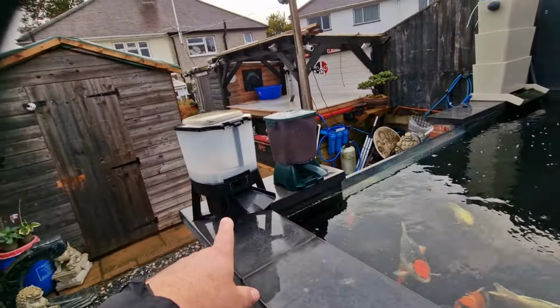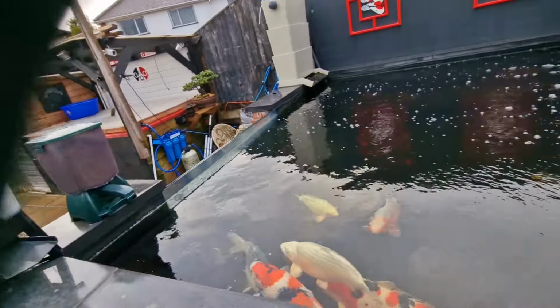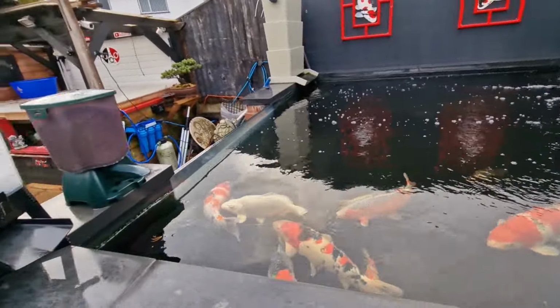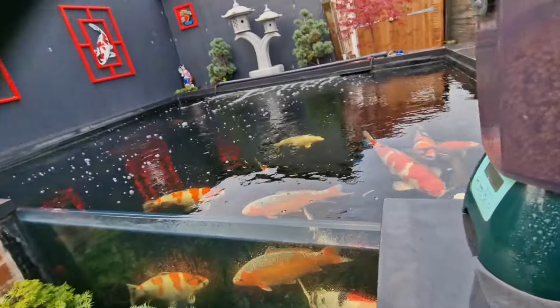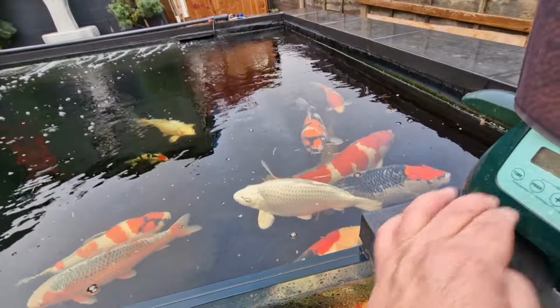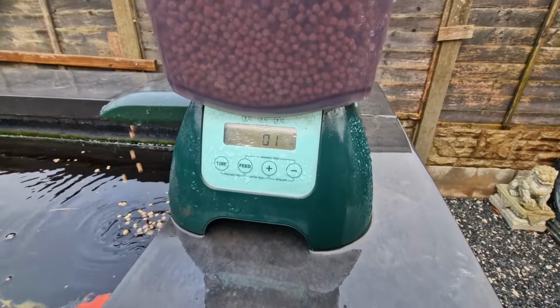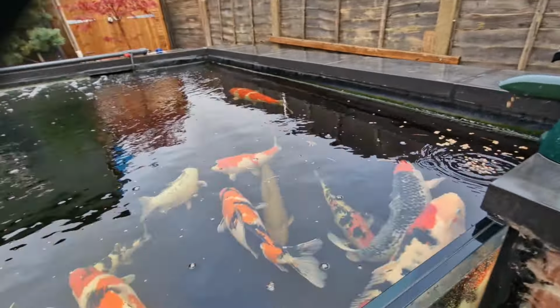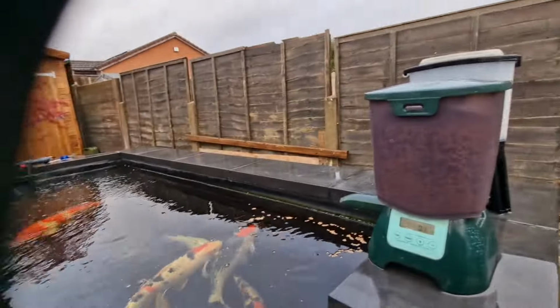I've took the big auto feeder off now because that feeds 6 times a day, and I've just put them on 3 feeds a day now because I'm down to around about 13 degrees. Even at 13 degrees, the 3 feeds a day ain't enough. So I'm going to up the feed because I'm only on one revolution. So that gives them about 20 grams. I don't measure it, but roughly. And that only does 3 feeds a day, that one.